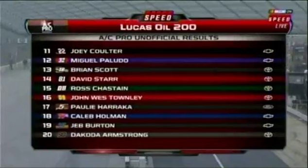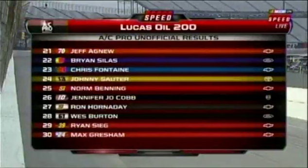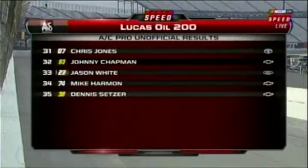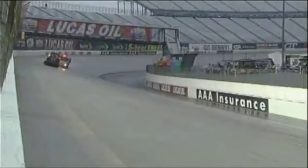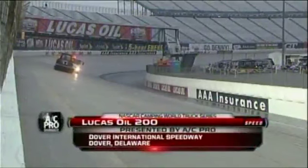How about Miguel Paluda was running second, came down pit road, I guess maybe thought that this thing was going to go the distance. Unfortunately, it cost him a number of positions, ends up 12th. Continuing on through the field, Ron Hornaday, 27th. A very tough finish for the 4-time champion. He was 4th at the first red flag, so a dramatic difference for his race as well. The Lucas Oil 200 is complete. It is officially over after 147 laps. Todd Bodine, your winner from Dover.